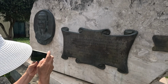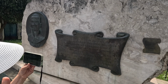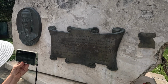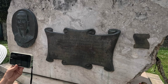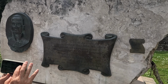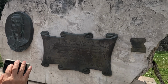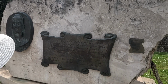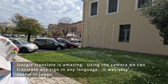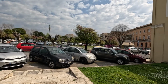It's using Google Translate where you actually use the camera to translate. The great Russian naval commodore Fyodor Yuzhkov, a soldier and a diplomat, for his huge and something first creation of the Republic of Seli Ostrov in honor of the establishment of the state of Eftenes. Okay. Well, there you have it. Whatever that means. Better than what I could have read.